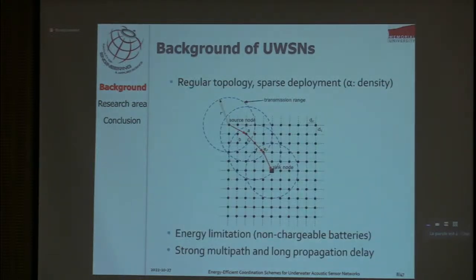All right, so because of all these challenges, underwater networks are often not like terrestrial networks, which are randomly deployed and densely deployed. On the other side, in underwater networks, every location you deploy is purposely or carefully chosen. We don't consider a randomly deployed topology. We consider a purposely, nicely designed grid topology here.